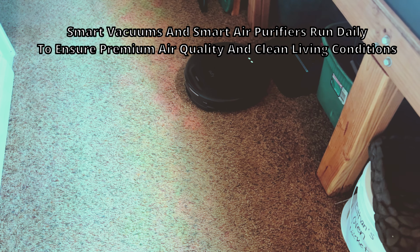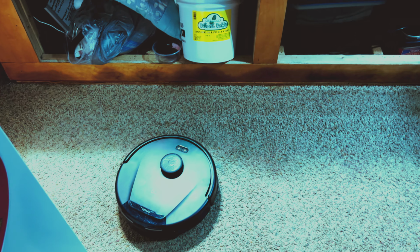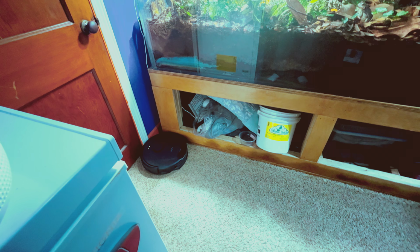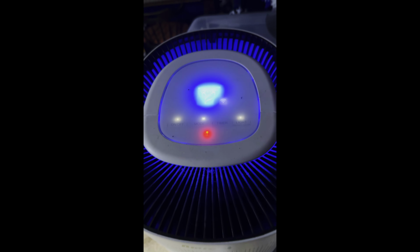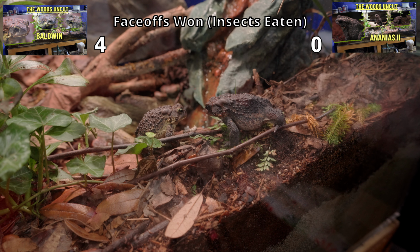But it's not just about the environmental enrichment and the auditory stimulation. We also run a tight ship and make sure it's clean, using these vacuums and air purifiers, all of them smart, running on their own schedules to make sure that we get the cleanest air possible, and we also get all of the dust particles and everything else out to make sure that these animals have the healthiest possible living conditions.